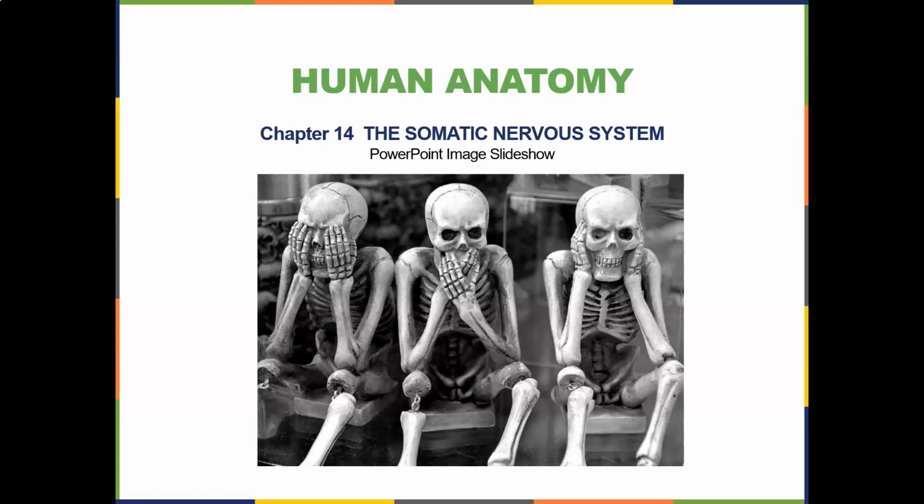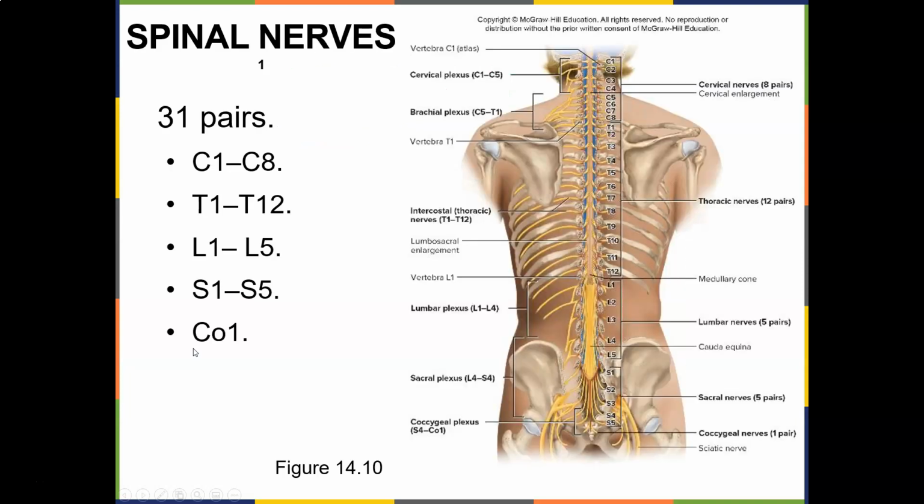Now, as we finish off Chapter 14, we go into the spinothalamic and spinal tracts. Just kind of a brief review. There are 31 pairs of spinal nerves in the spinal cord, C1 through C8. Remember, there are 7 cervical vertebrae, but there are actually 8 cervical nerves. T1 through T12, these are all peripheral nerves, L1 through L5, S1 through S5, and coccygeal 1.